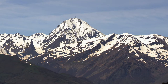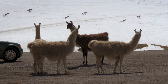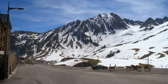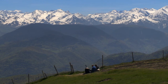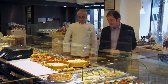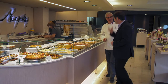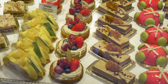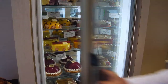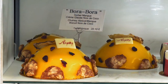This is the famous Col du Tourmalet in the Pyrenees, one of the most challenging climbs for the riders of the Tour de France. The area offers some of the most attractive mountain scenery in France. Patrick Berger is a much admired chef of the patisserie Royalty in the nearby town of Tarbes. From his croissants to his gâteau creations to his ice cream cakes, everything looks so artistically presented and delicious.